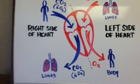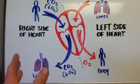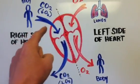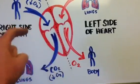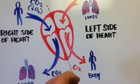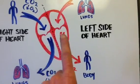I want you to understand that left and right side always refers to the patient's, so it's flipped around when we're looking at it, and that the heart's divided into 4 chambers. The upper chambers are the right atrium and left atrium. The bottom chambers are called the ventricles, the right ventricle and the left ventricle. The divided line shows that the heart's actually 2 pump systems that don't interact.